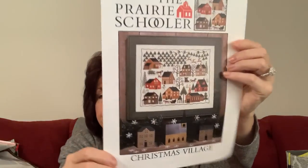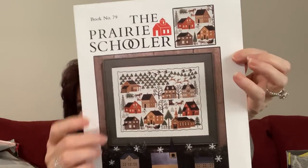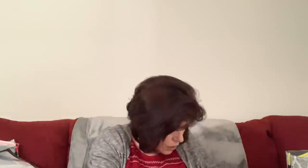Now you saw recently I finished my Prairie Schooler Village. So I've been working on that one. So I put this one aside and I haven't worked on this one in a while, but this is book number 79. It's Prairie Schooler Christmas Village. This one has a whole bunch of these trees back here. And I am stitching this one on some kind of gray Aida, 16 count light blue, but then I have a question mark. And I'm using all the called for DMC.